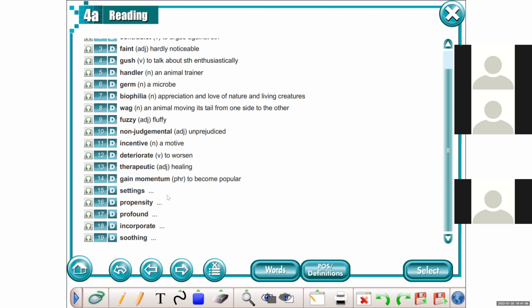Settings is your location. Your settings, your locations. Propensity. Have you heard this one? An inclination. If we have a preference, inclination is like a tendency toward something. Inclination, propensity. Profound, significant. Incorporate. To include. And soothing. Soothing is calming. Okay? I'll take a picture of this vocabulary.